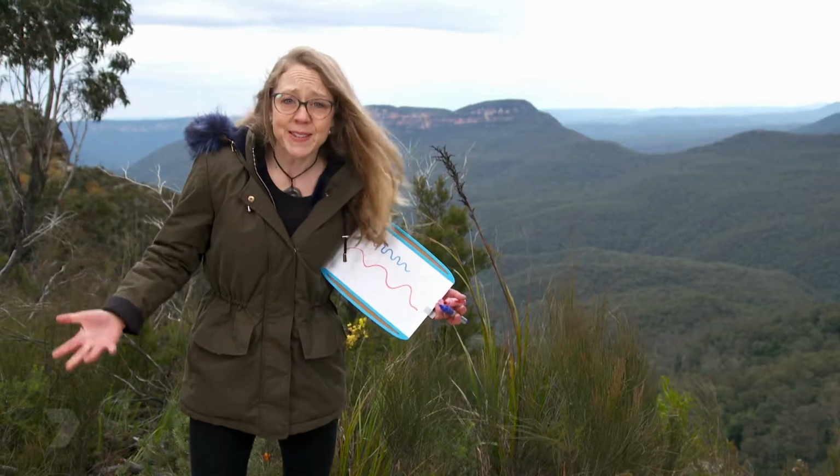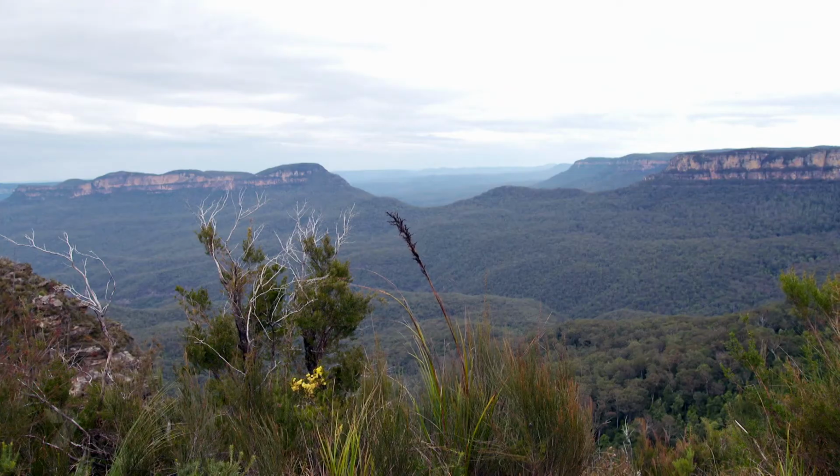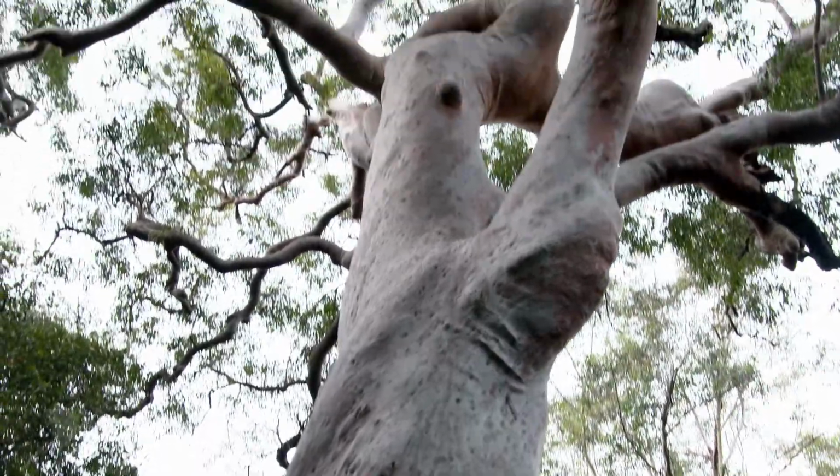But this still doesn't explain why the Blue Mountains look blue from up here when they're actually green, or for that matter, why they're not blueberry flavoured. So we're going to do an experiment to explain it, and we'll find out what the gum tree has got to do with it.